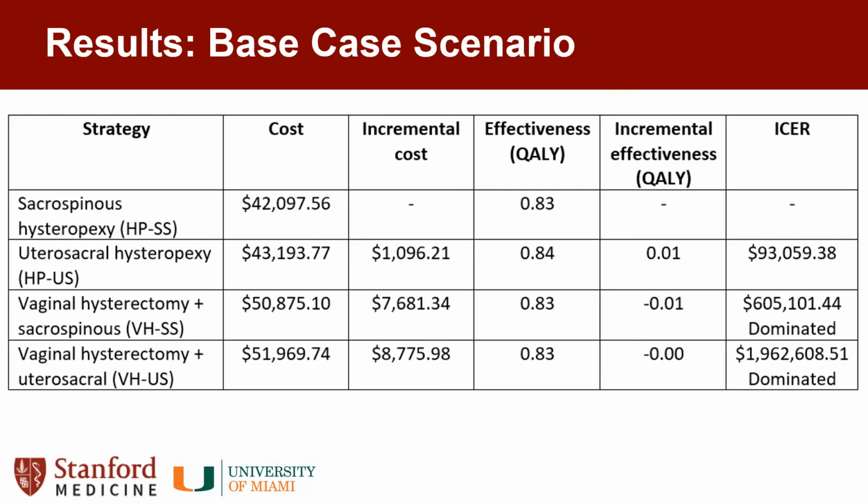In our model, sacrospinous hysteropexy was the most cost-effective strategy, followed by uterosacral hysteropexy, vaginal hysterectomy with sacrospinous ligament fixation, and then vaginal hysterectomy with uterosacral ligament suspension. With similar QALY measures between surgical options, both vaginal hysterectomies with apical suspensions were dominated strategies.